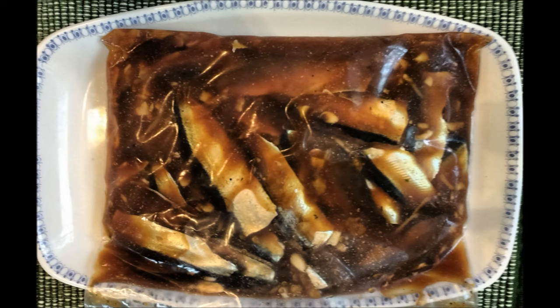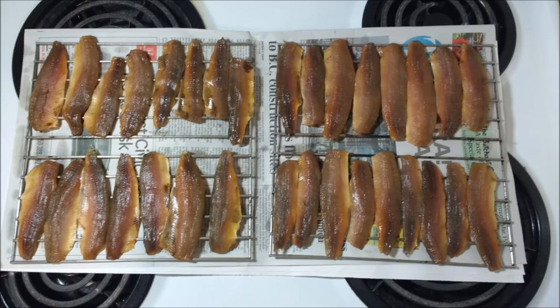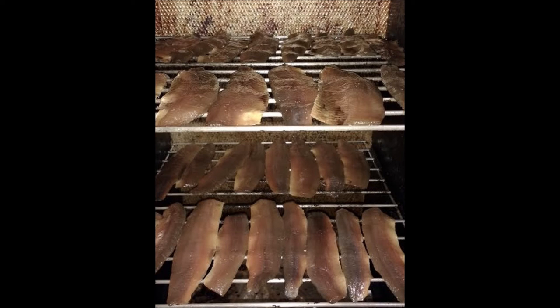Here are 4 or 5 pounds of fillets from herring I caught earlier in the season. They've been in the refrigerator brining for a couple of days before heading into the smoker. I give them a double smoke with cherry or hickory or whatever chips I happen to have on hand.